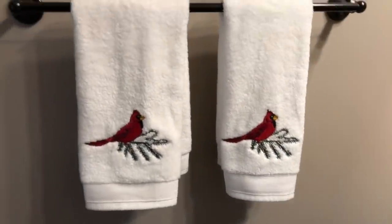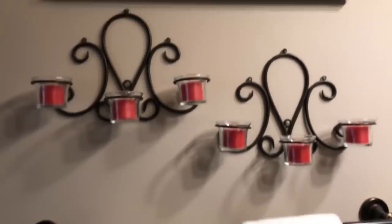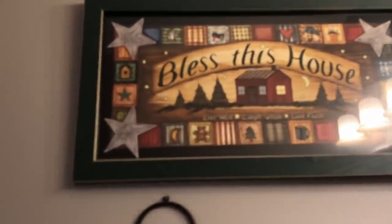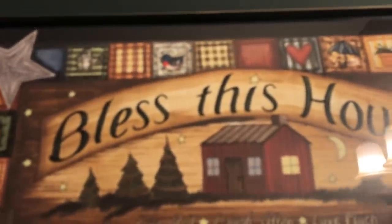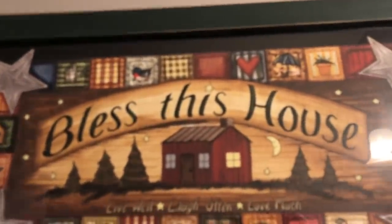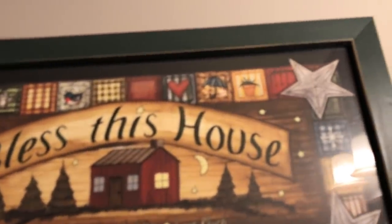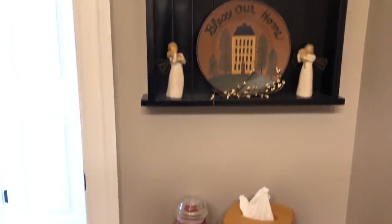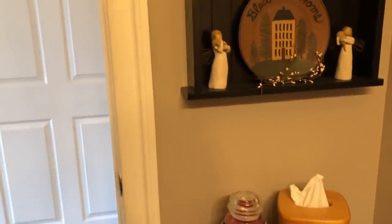Subby gave me the pretty cardinal towels. Old picture, but it's kind of cool because it goes through the seasons in the picture. Valentine's Day, and then an umbrella for May flowers and spring, you know, it kind of goes through. It's kind of neat. But Chris made me this shelf years ago and just painted it black just recently for me. But again, more just, you know, sweet decor.